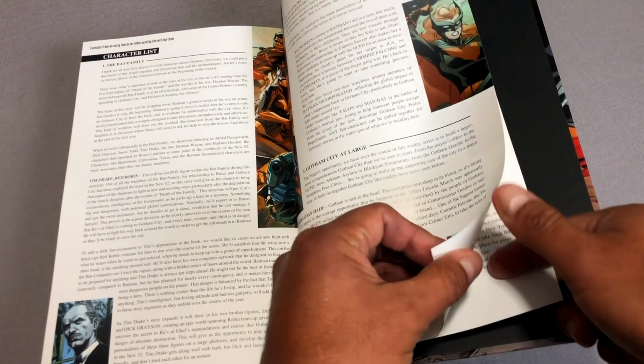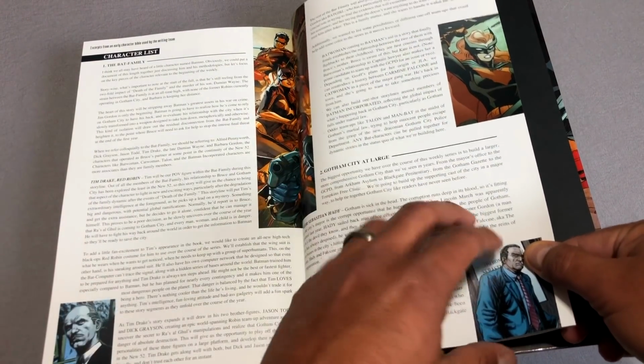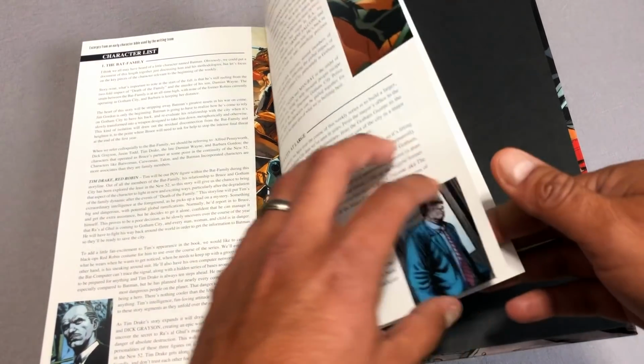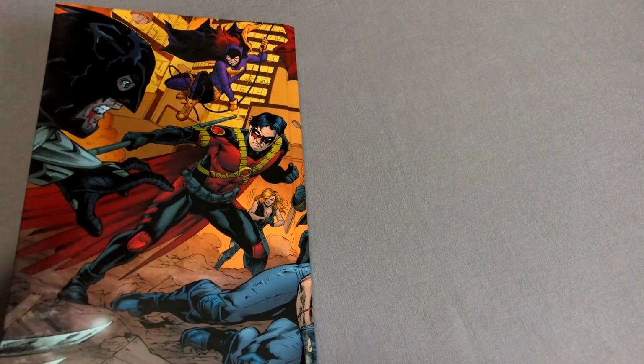Actually, this is new. So it kind of gives you a synopsis in case you're not familiar with the characters. Go to the back, who Tim Drake is, who Batwoman is, and okay, this is who Harper Row is, who plays an important part in this. Yeah, so you got 1,206 pages of material in this book.